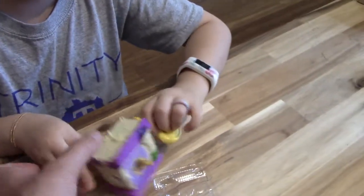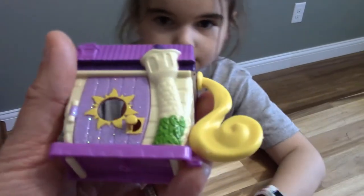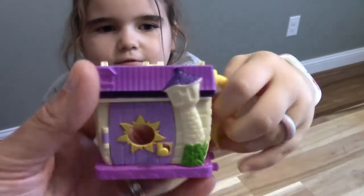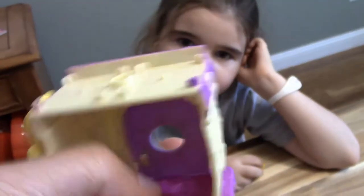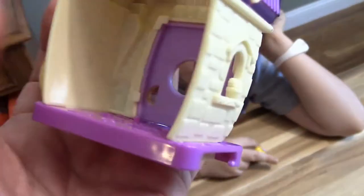Let's look at this before you put everybody in. Ooh, sparkly door. And ooh, the hair. And for some reason, the hair swings. And then on the inside, I wonder if she can swing on there. Oh, there's a little peg, little post there that you can stick her on so she'll stand up.